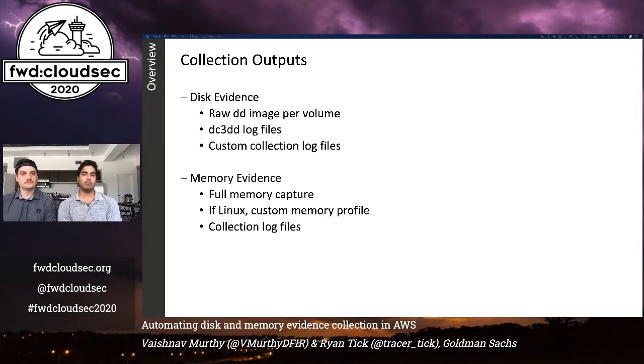And then in addition, we also collect the log file from DC3DD, which is our disk forensic collection tool of choice. This log file contains the hash of the DD image, as well as the start and end times of the collection process. For memory, we capture a memory dump in the raw format, which again is just a bit-for-bit copy. And this is for ease of use with Volatility, which is our memory forensic analysis tool of choice.